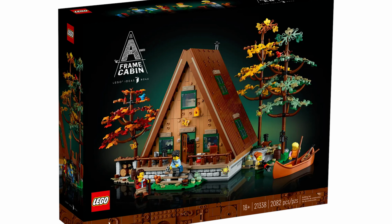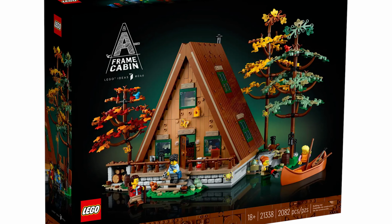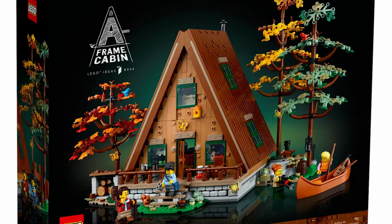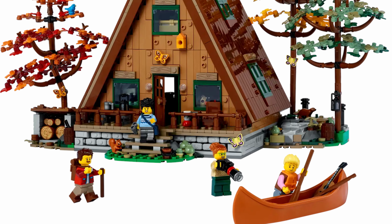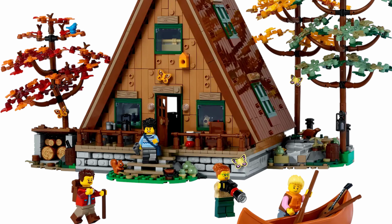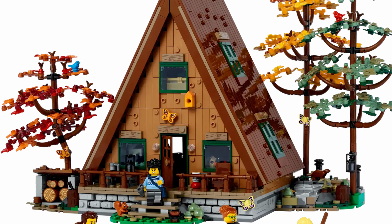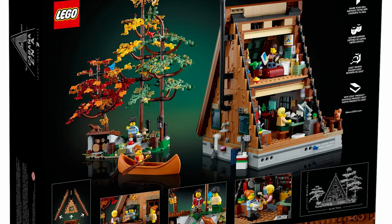The A-Frame Cabin is sadly set to retire at the end of the year, and this set feels like it just came out. Even though it's been on shelves for almost 2 years now, I still think that's way too soon to retire one of the best LEGO sets from recent history. This was in my top 10 sets of 2023, and I just hate that it's going so soon.